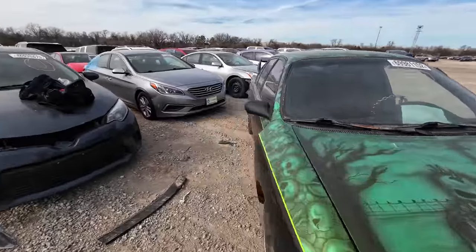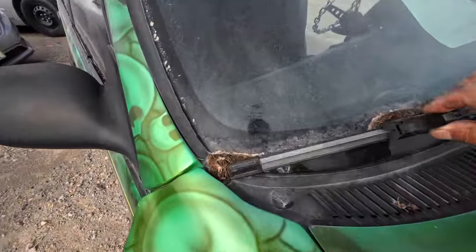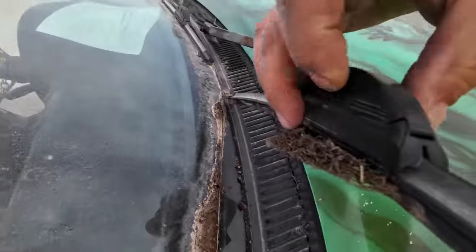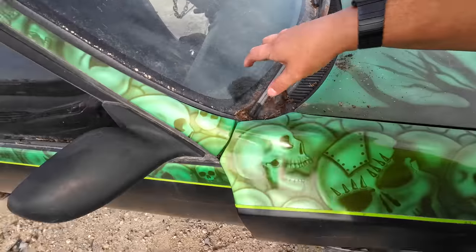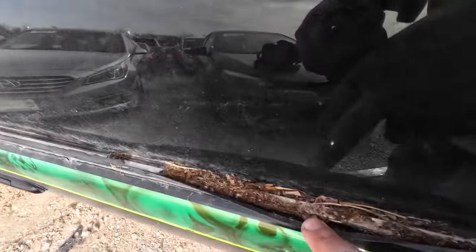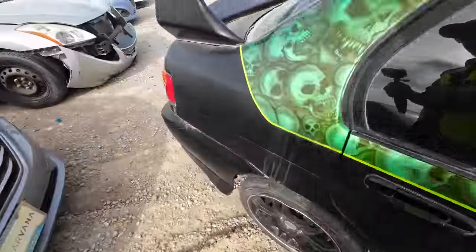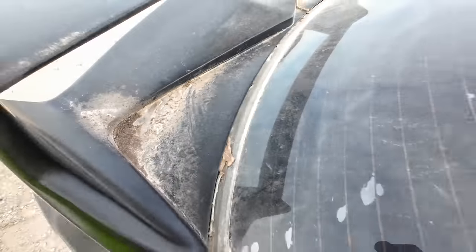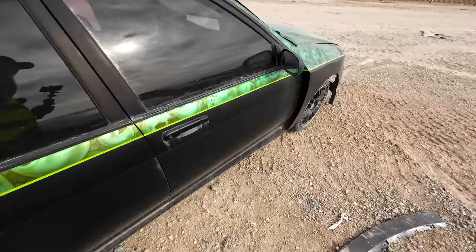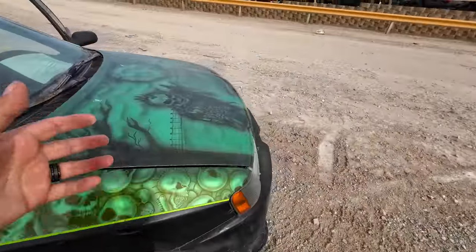And another thing I noticed was you could see all the crap on the wipers. Look at that. Look at this. Yeah, you see what I mean? That's how you know she's been sitting a long time. There's stuff stuck in here as well. And even more back here where the water has pooled up and you got twigs and yeah, she's been sitting a long time.